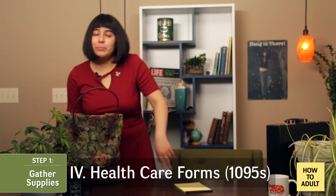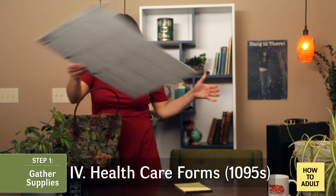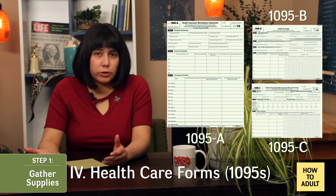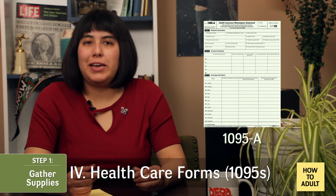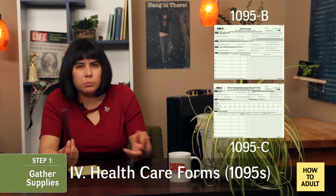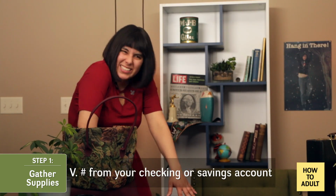4. Healthcare forms like this one. These forms show whether you signed up for the Affordable Care Act or not. These are your 1095 forms. If you're enrolled in the marketplace, look out for Form A in the mail. If your insurance comes from your employer, they may send you B or C depending on how many people they employ. 5. Number from your checking or savings account.